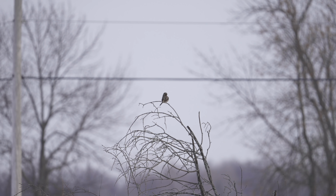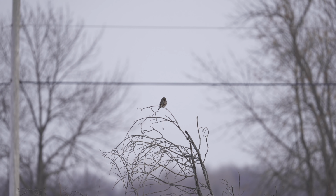And then probably 5 minutes after seeing that, we turned down another road and there's a nice northern shrike sitting on the top of the tree. So Ryan, if you don't get your northern shrike in your video, I can generously offer up this one if you don't get it in your challenge.